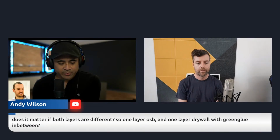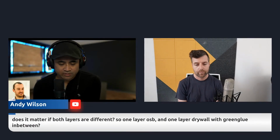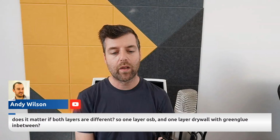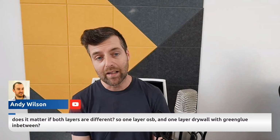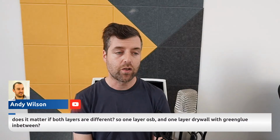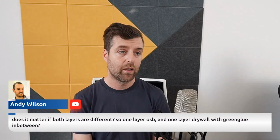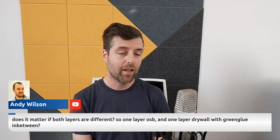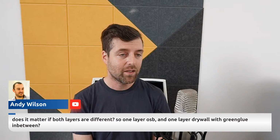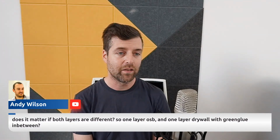Does it matter if both layers are different? So one layer OSB and one layer drywall with Green Glue in between. It matters, but this is going to be one of those, there's theory and there's reality. In theory, the different layers have different acoustical impedances and it should improve the sound isolation. You should get better numbers and it should be quieter. In practice, they've lab tested this and the differences often still seem to follow just mass law and it doesn't seem to matter.